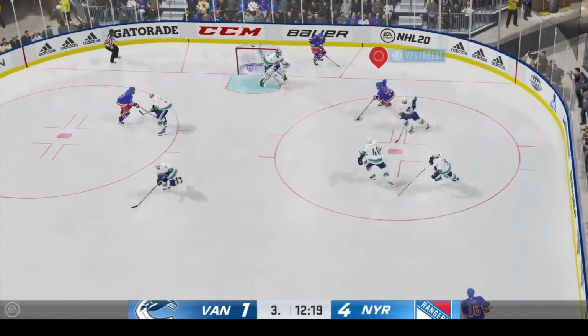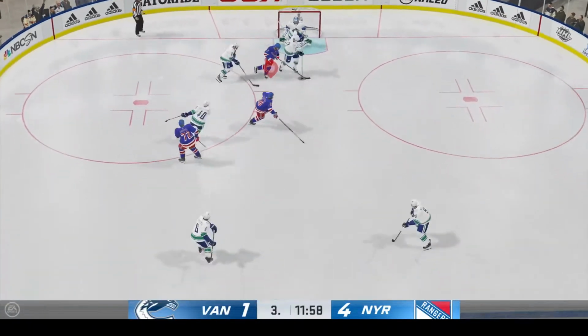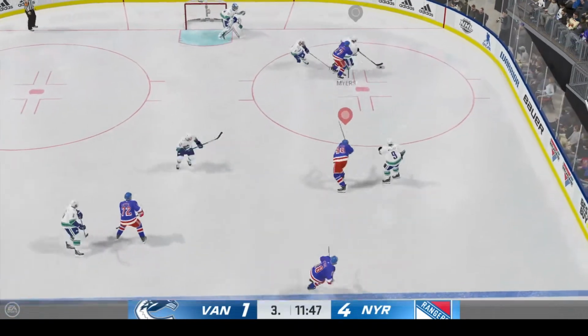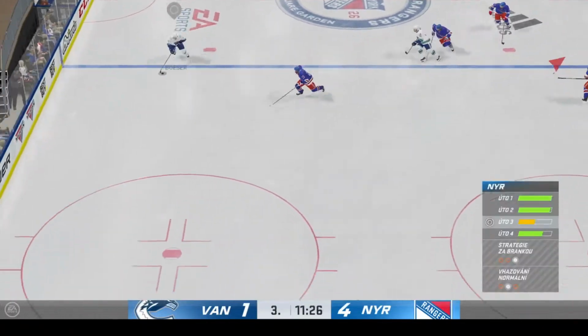With possession along the wall. Wrist one, stopped by the goaltender. He's sharp on that one. Nowhere to go for the puck. With all kinds of traffic, he grabs the puck here inside his own end.